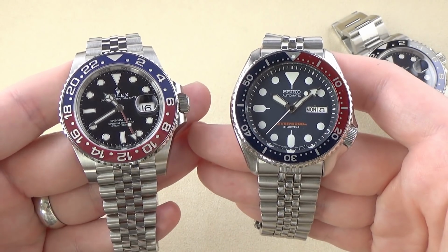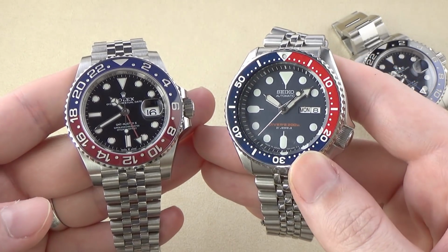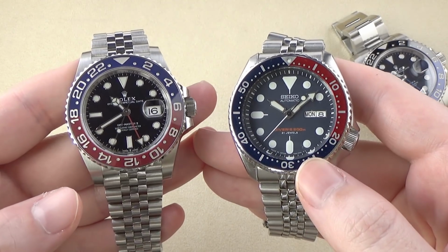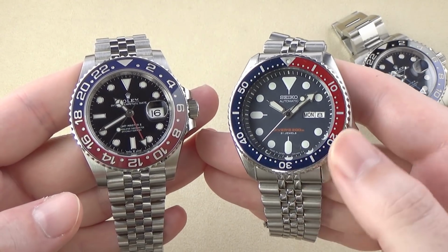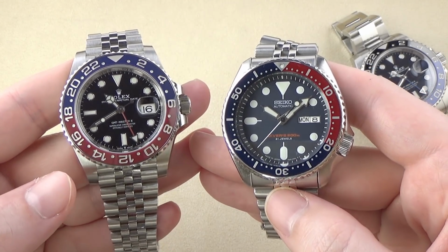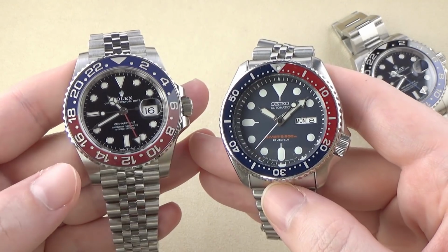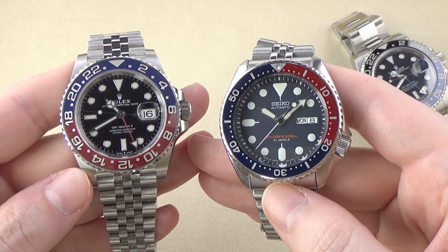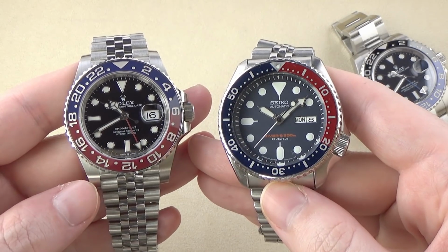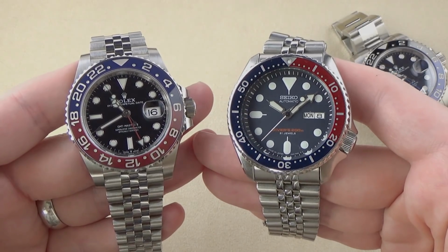I did want to point out though just how different the coloration is. The red and the blue on the SKX versus the red and blue on the Rolex. Very dark on the Seiko. Much more bright and vibrant on the Rolex, as you can see here. Ceramic is glossy, shiny, reflective, so I think that would be expected. But nevertheless, there's some options for you.